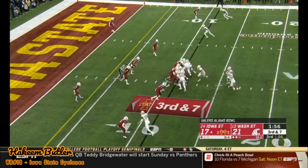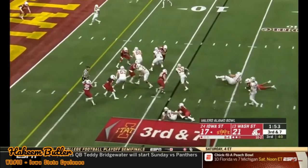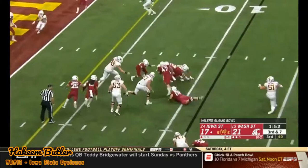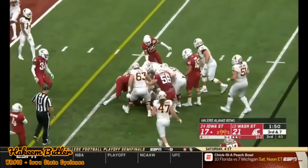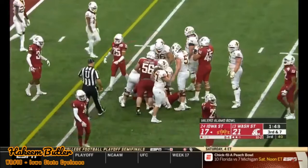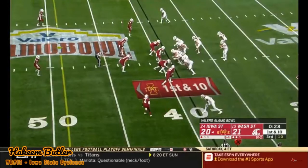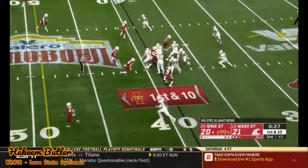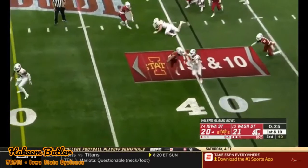It's 3rd and 7. Nice cut by Montgomery. Brought down. So, yeah, Butler not using his hands effectively on that end zone catch. It's the difference between 3 and 7. It's a 4-point difference.